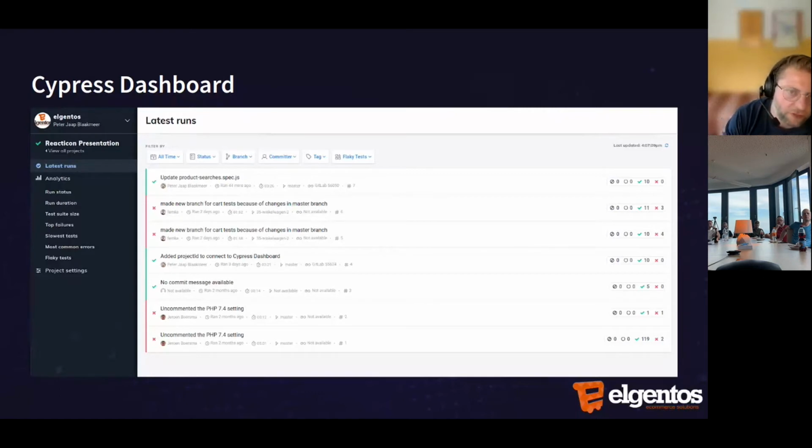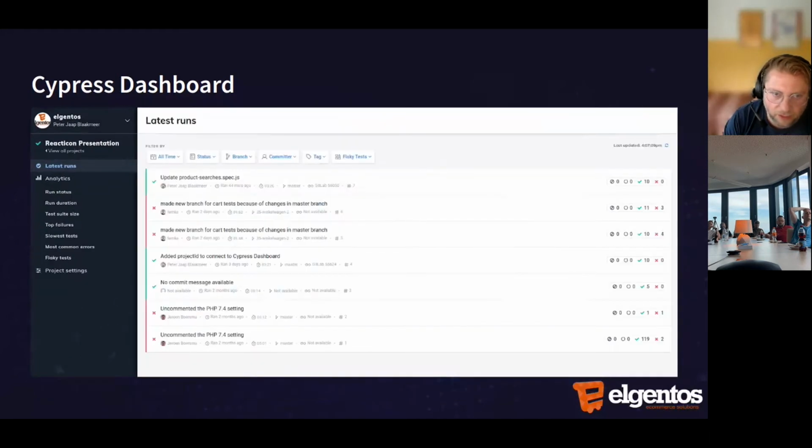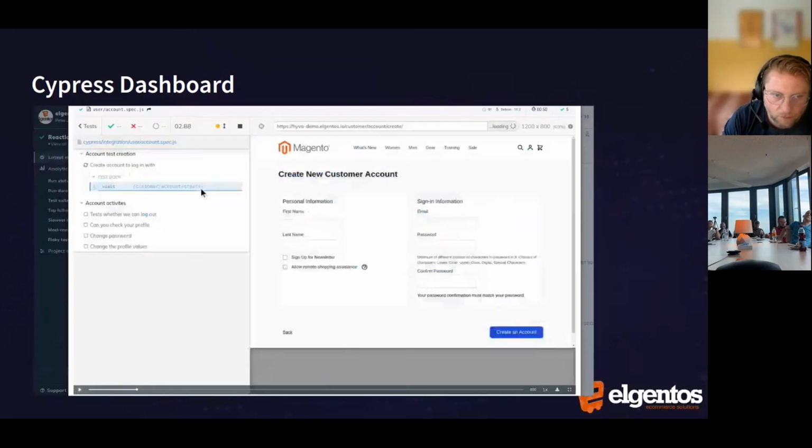It will also do notifications towards Slack or whatever to let you know whether a test suite failed or succeeded, or whatever you want to do with it. So yeah, these are the latest runs. You click one, then you'll see all the tests here. You can see how long it took, who started it, all interesting information. And then when you click on it, you'll get the test runner again, and then you can watch the video and see what happened.